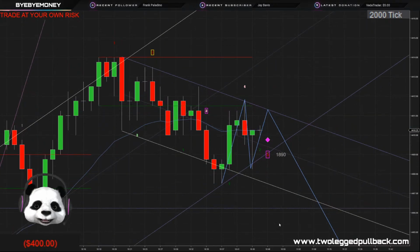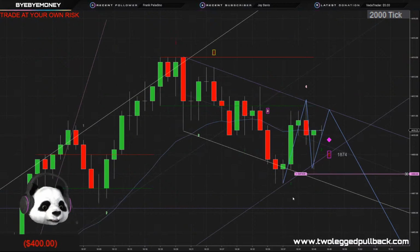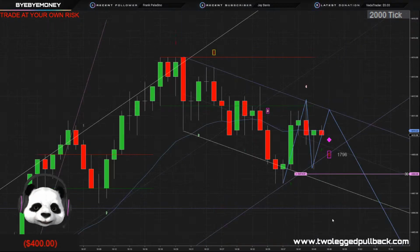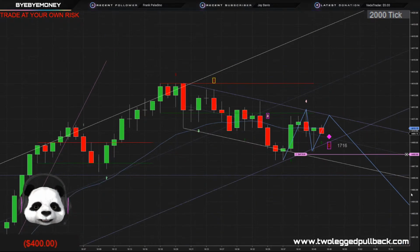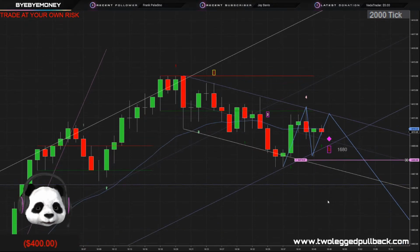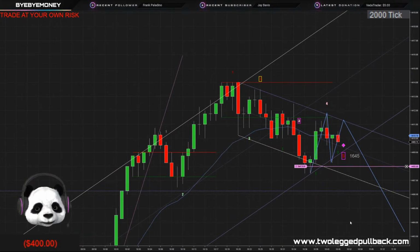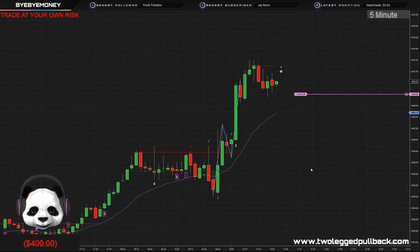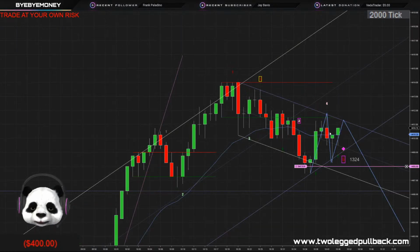Could potentially look for this outside bar reversal here. Main reason being is because it coincides well with the 10K second entry short, lower high second entry short. Also be an outside bar reversal trap here. Also coincides with a 5-minute second entry short, lower high second entry short on the 5-minute as well. The 10K as well, and the 2K trap outside bar reversal.